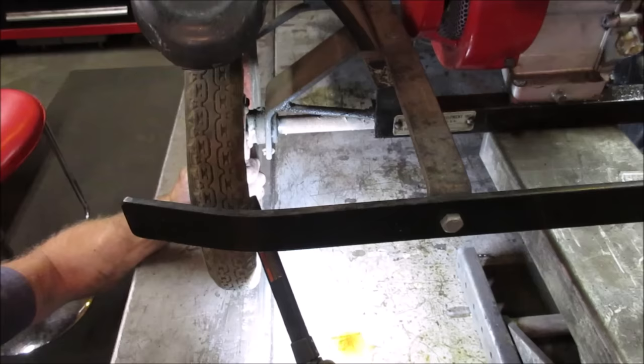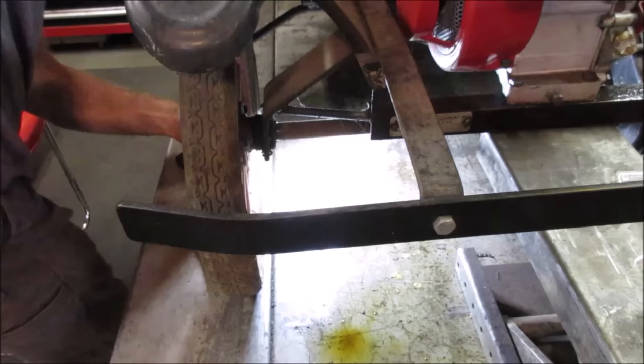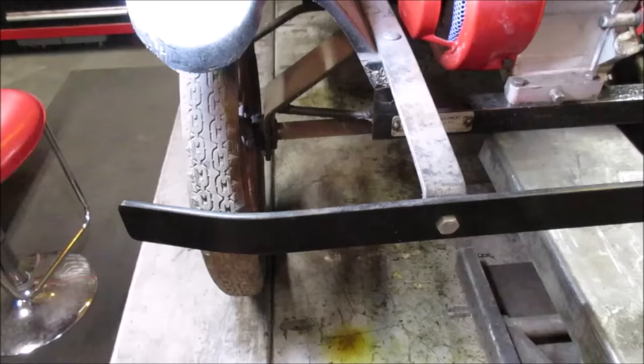Is it broke? It's kind of weird, huh? All right, let's go fire it up and see what the drivetrain does.